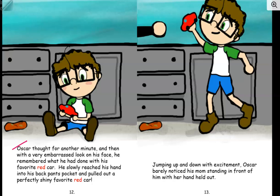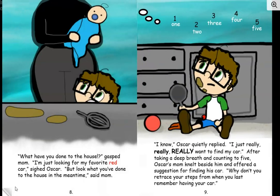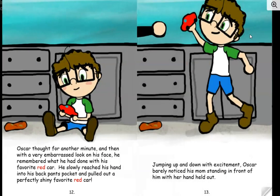Okay, guys, have you by chance been seeing this car in his back pocket the whole time? Let's come back here and see. Look at here. There's something there in his back pocket. Did you see that when we were on this page? Same thing with these two pages. You see that red thing in his back pocket? So we had clues to where his red car was, didn't we?